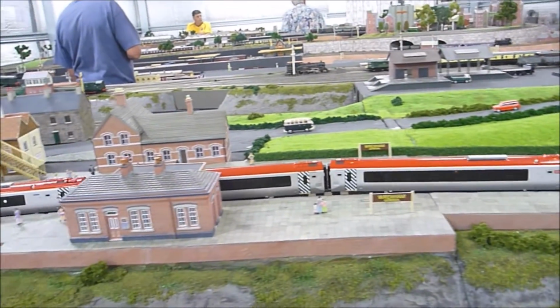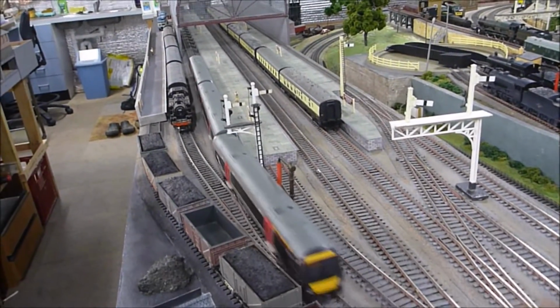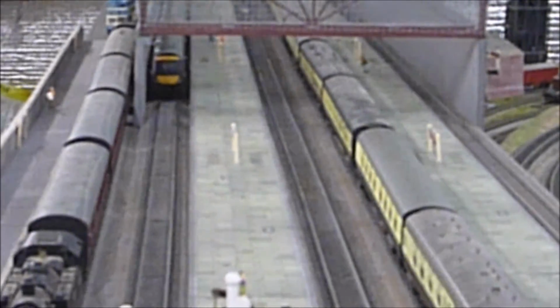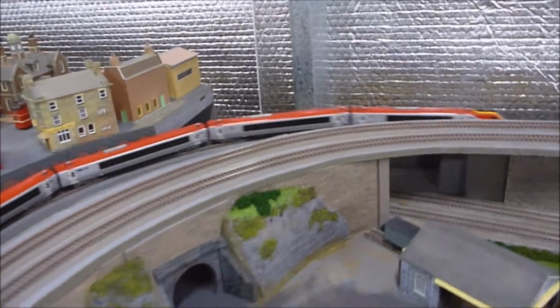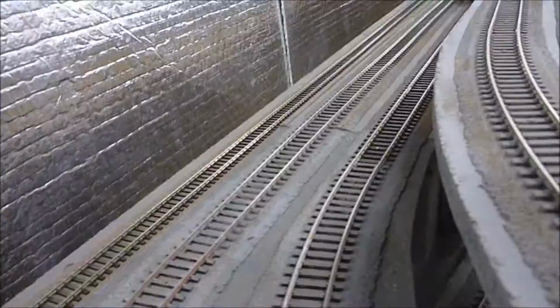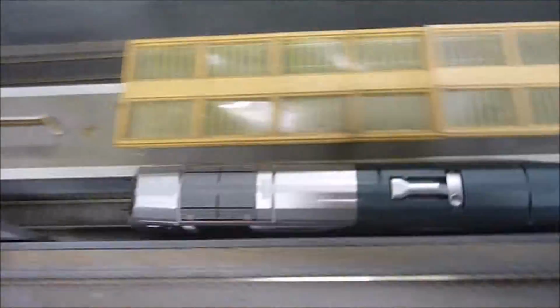Virgin Voyager is now pulled into Wrexham Station where it awaits clearance from Chester Box. We can now see the Class 170 Turbostar approaching Birkenhead Woodside Station where this service will terminate. The Virgin Trains Holyhead to London Marylebone service can now be seen travelling through West Bromwich Station, on its way to Birmingham Snow Hill. Here we can see the 902 Wrexham and Shropshire service as it approaches West Bromwich Station on its way to Wolverhampton Low-Level.